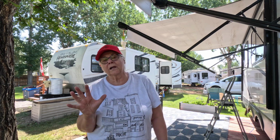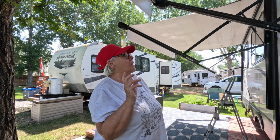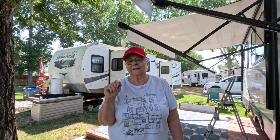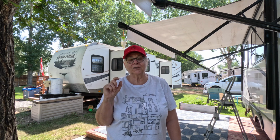Well, we got the trailer all washed down, and we think we've eradicated the wasps. The awnings look much nicer. Front of the trailer's all clean. So that's my tiny tidy for this Tuesday.